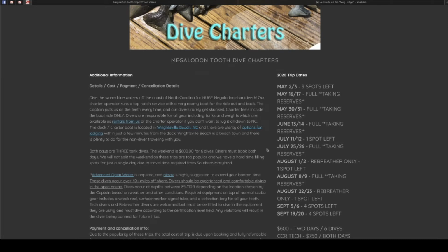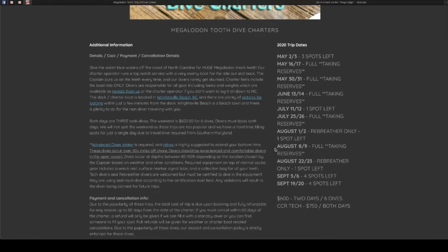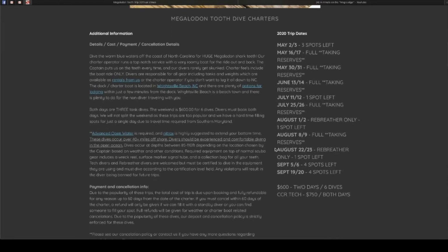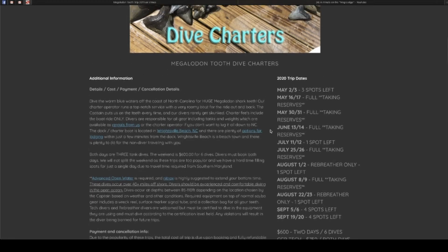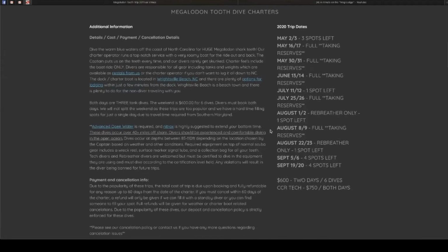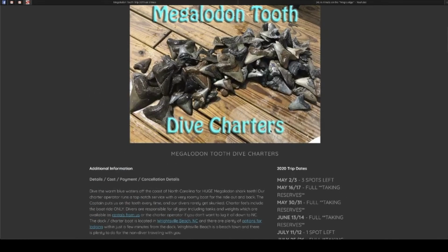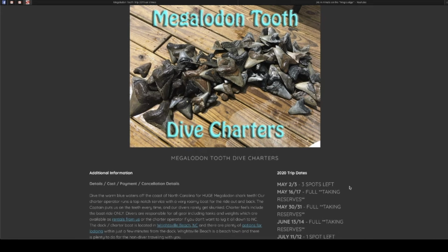So basically the tanks will be there waiting for you on the boat each day, filled with nitrox. You can rent the tanks from us and then haul them down. That's an option as well, a little bit cheaper, but you just got to haul them yourself. Or you can bring your own tanks if you have your own tanks. So weights, that's all on you. They might have a couple extra weights on the boat just in case somebody messed up their weighting, but they're not providing the weights for these dives.